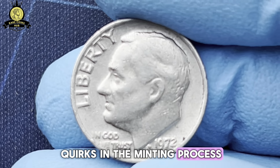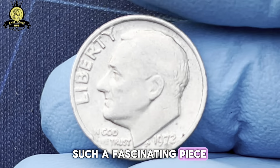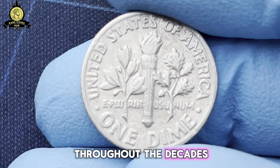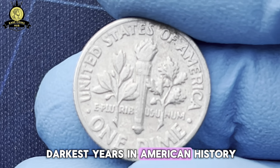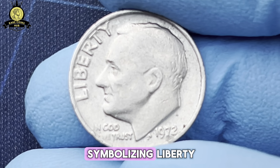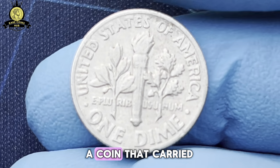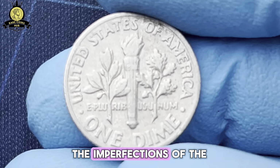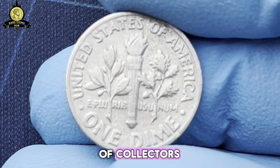It was the subtle quirks in the minting process, the small variations, and the unique characteristics that made the 1972 dime such a fascinating piece of history. The design, created by the famed sculptor John R. Sinnock, remained largely the same throughout the decades. Roosevelt's face stared out from the dime, embodying his leadership during some of the darkest years in American history. The reverse side of the coin featured a torch, an olive branch, and an oak branch, symbolizing liberty, peace, and strength, respectively. These elements made the 1972 dime a coin that carried with it deep symbolism and historical significance, but as with many other coins throughout history, the imperfections of the minting process led to some unintentional anomalies that would go on to make the 1972 dime so special in the eyes of collectors.